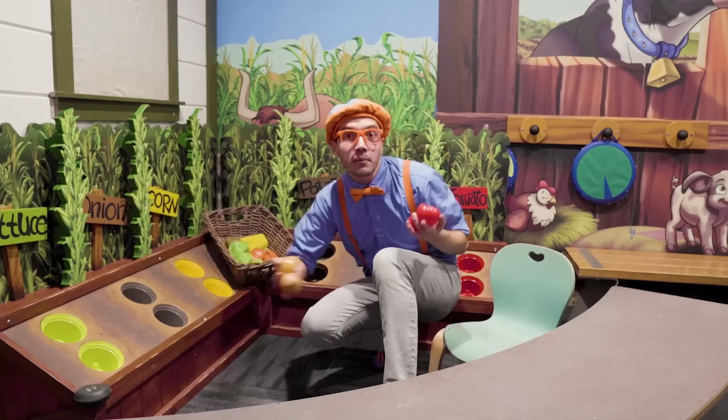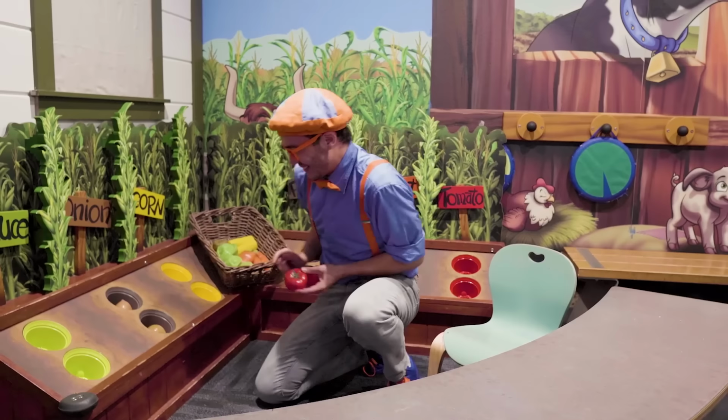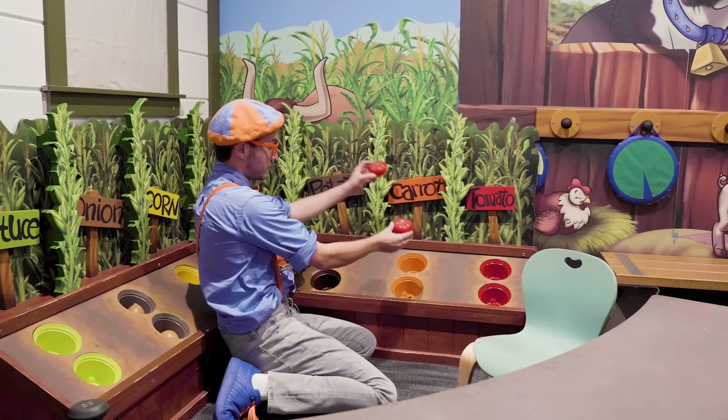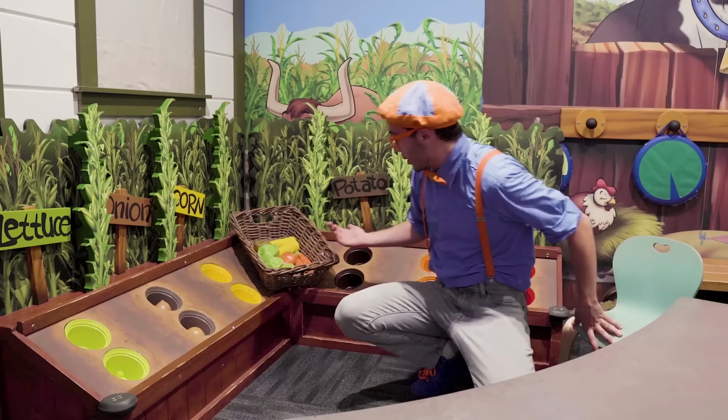So, first, we got some onions. So, let's see, one onion, two onion. Yeah, we got it, that was pretty easy. Next, we got two red tomatoes. Ooh. Where should the red tomatoes go? Here? Here? Yeah, that's right. We'll put them right over here. Okay, here we go. One, two. Okay, we got a couple more.